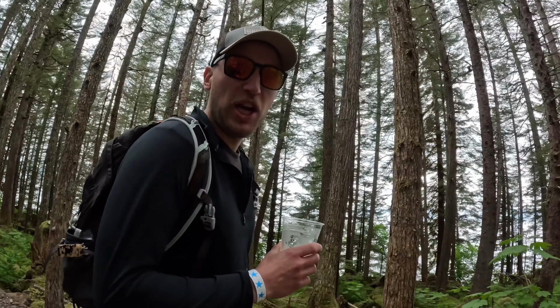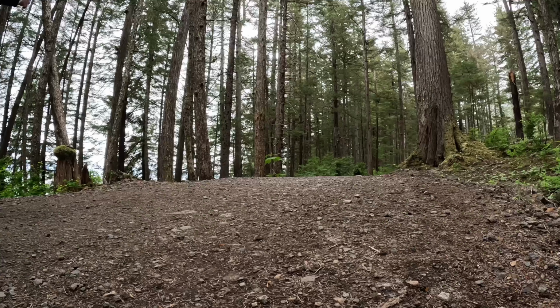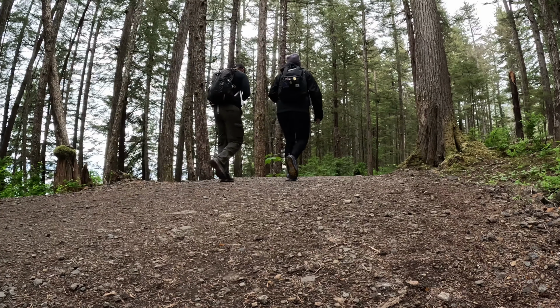We decided to take the nature trail instead of taking the gondola back, and it was really worth it. We didn't see a single other person on our entire hike.